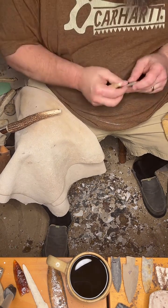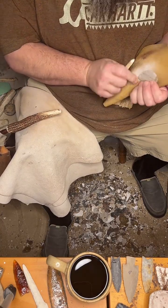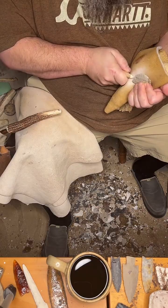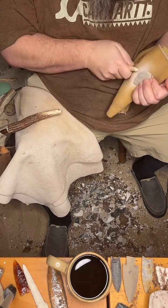Take a couple more this way, and then we'll pick up another piece of material, because this one is just going to be finish work after a couple more flakes this way.